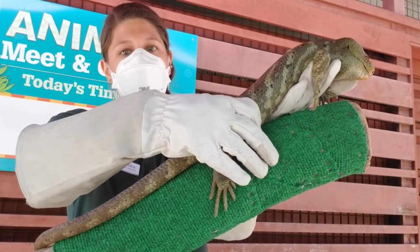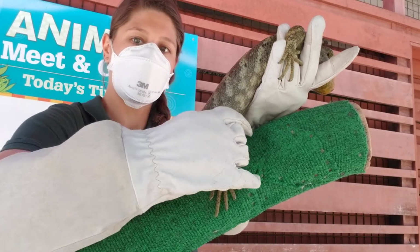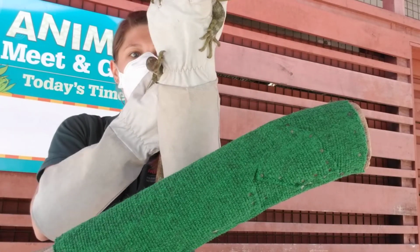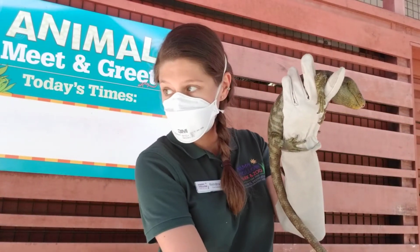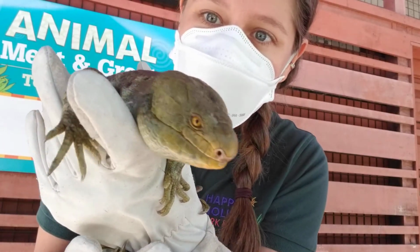They like to be at the highest point of anything that they are on. So I'm going to try to keep my hand nice and high up so that she feels comfortable. All right, there we go. That's good. I'll move that out of the way so we can show you a nice close view. All right, there we go.